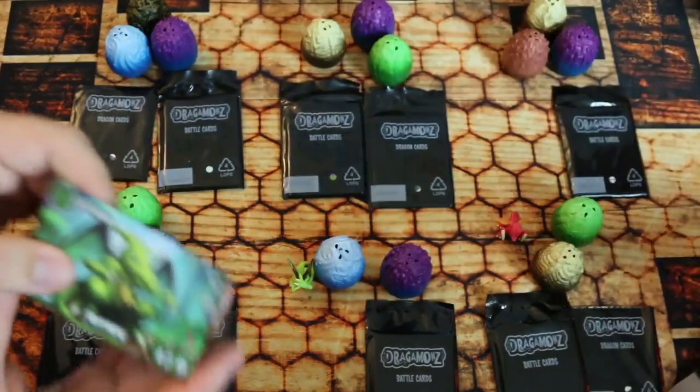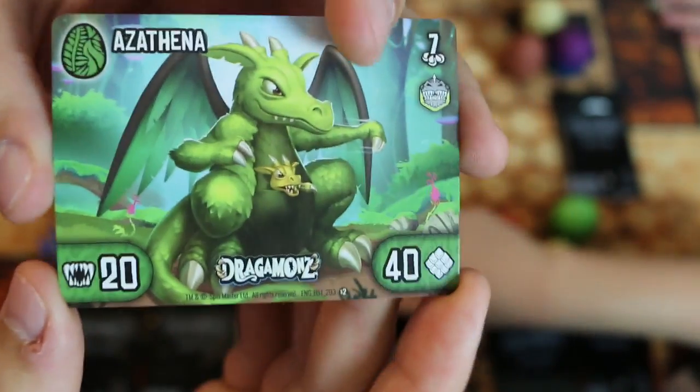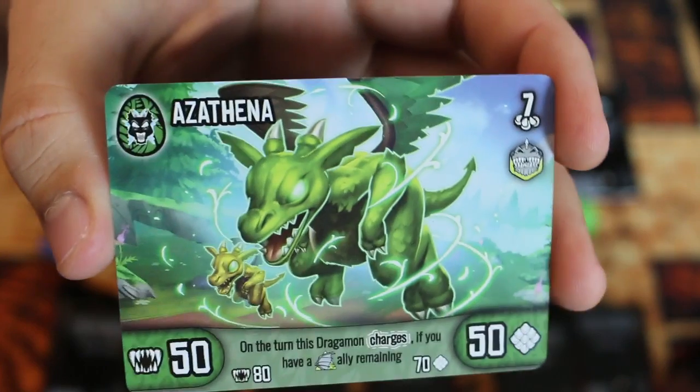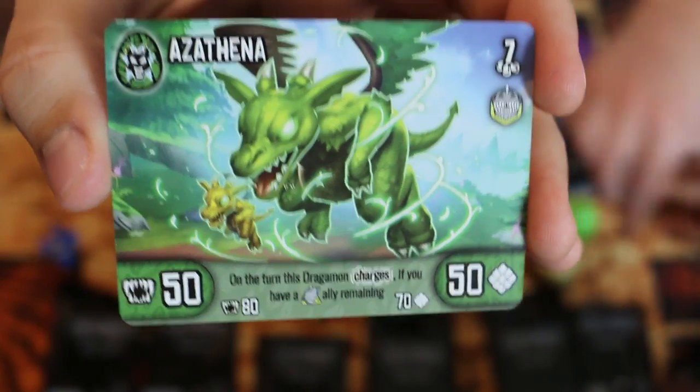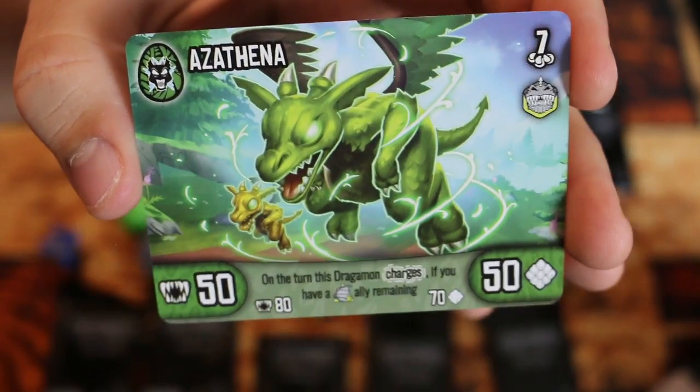All right, so... As Athena? All right, and the cool part about Dragamonz cards... Wrong. I opened the wrong pack. This one. Is when you flip them over, they have their souped up form. This is their charged form. Nice. And this is like the really cool side of the card. This is the one I really look for. But man, this thing's cool when this little baby comes out of the pouch.